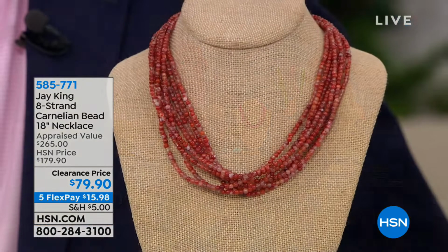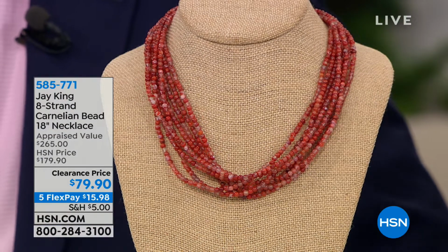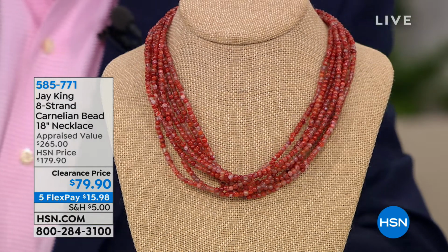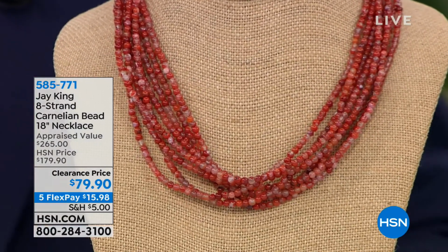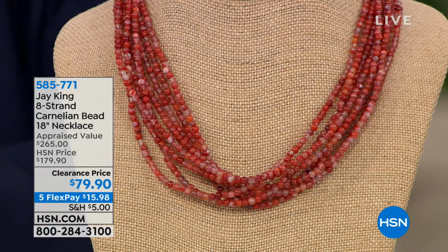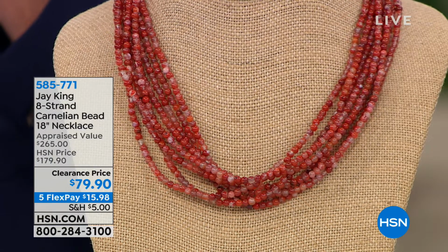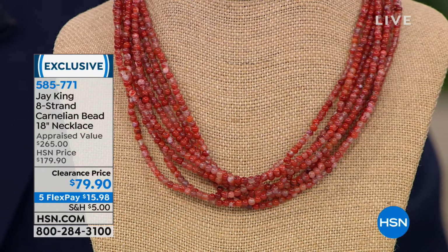Up this hour, this beautiful piece is all carnelian. This is a beautiful 8-strand carnelian necklace. We took this from $179 to $79, $100 off the price. If there is a better stone for fall, I don't know what it is, than carnelian. It's that orangey, burnt orange, reddish color, and you're getting 8 strands of beautiful beads.